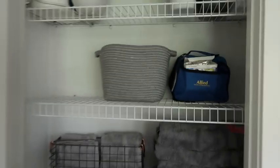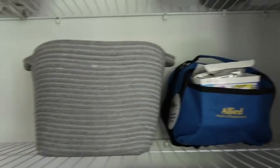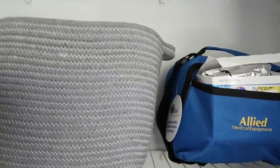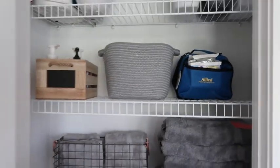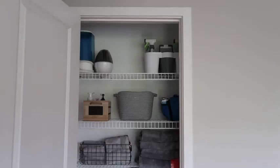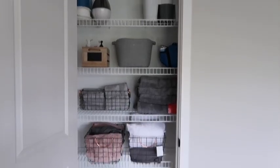I do wanna say, because this tub right here has medicine, and this is their nebulizer, I am going to put a child lock on this closet door because I don't want them to have access to the cleaning products or to the medicine or whatever. And here is the final product.